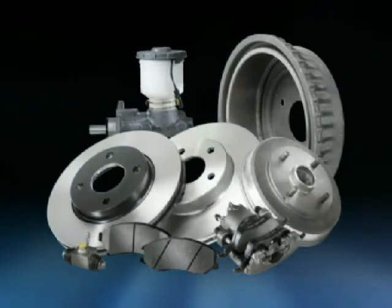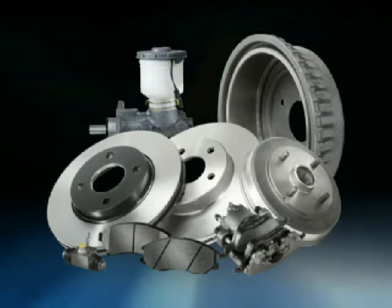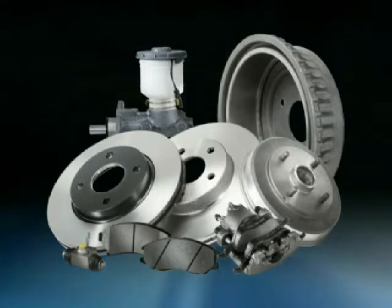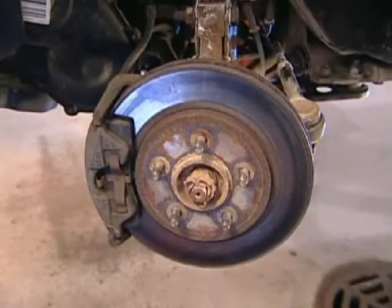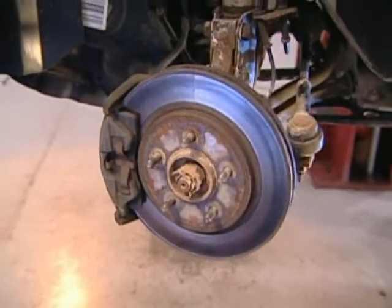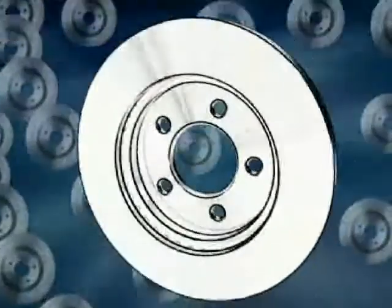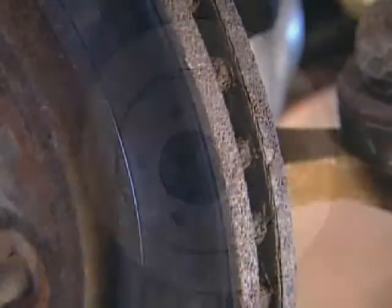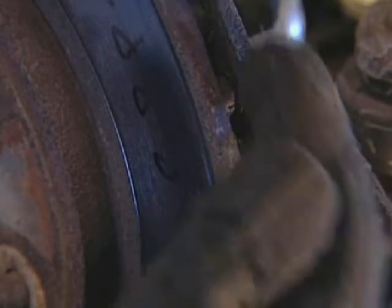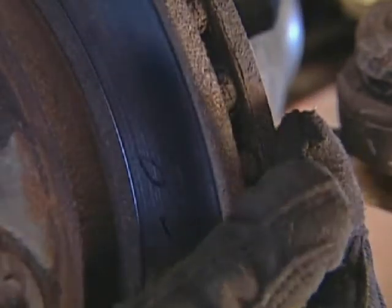OE matching rotor and pads, such as premium Raybestos brand advanced technology, are the best way to stop a vehicle with virtually no noise. However, a rotor that's got a hidden problem won't accomplish either of those things. And often, a rotor's problems aren't detectable to the naked eye, which is why a complete brake inspection involves a thorough check of the rotor to ensure any problems are found and corrected.